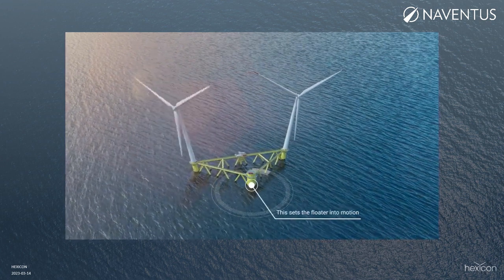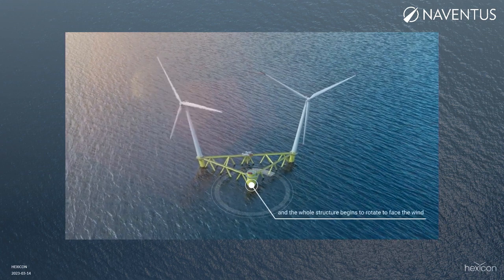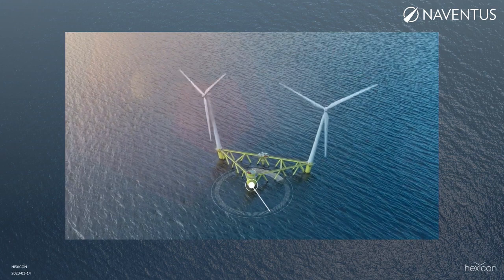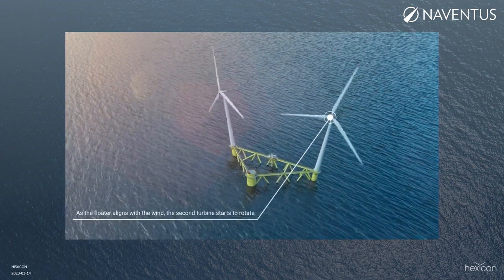And why do we do it? Not only because we can, and we've managed to get patents for it, but there's obviously a reason for it. The 2 main design drivers are, one, perhaps the obvious, cost of energy. We're reducing costs by, in simple words, 2-for-1 thinking. There's 1 mooring system, 1 cable, there's 1 installation process, etc., for 2 turbines.